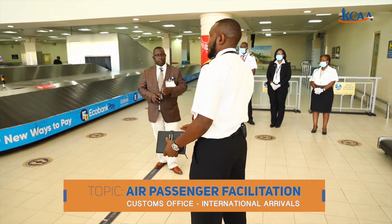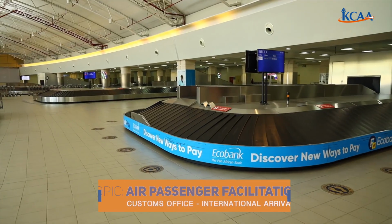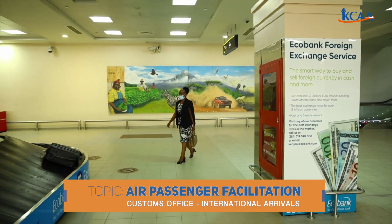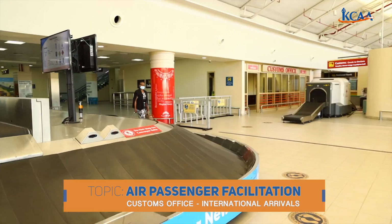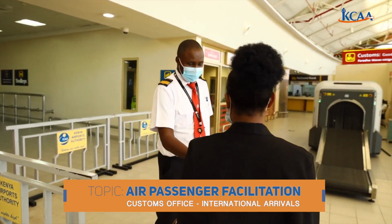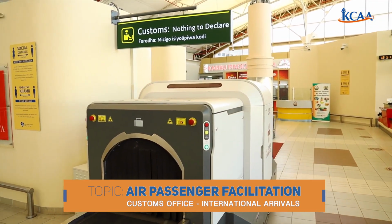Okay, thank you very much. Welcome to Customs International Arrivals. This is where we are, customs. The whole baggage claim area is a customs control area. So when a passenger comes through, they will go to the carousels, pick their checked-in bags, then they will come to customs. At that point, after claiming their bags, the passengers will have two options. In any international arrival, you will have two channels. We have the red channel, where you have goods to declare, and then we have the green channel, where you have nothing to declare.